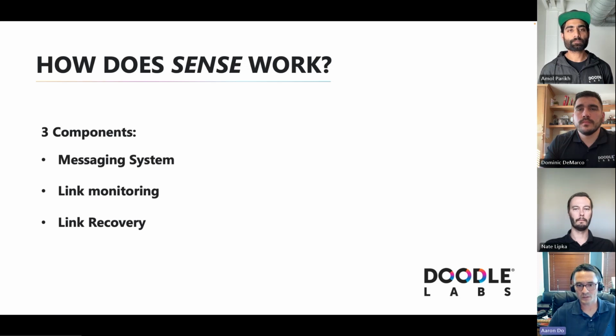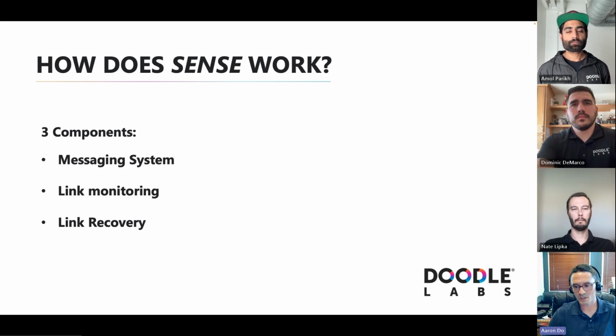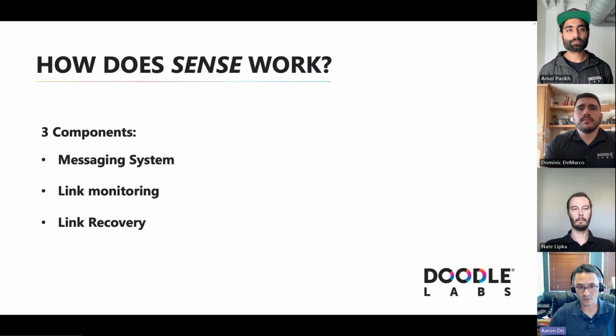So you can break down the protocol into three components. The first part is the messaging system, then we have the link monitoring, and then finally the link recovery. The messaging system is actually very simple. It's based on our current central config system, and you can find more information about it in our technical library. So I won't really go into detail about that. But the next two parts are really important, the link monitoring.